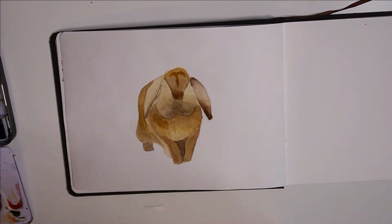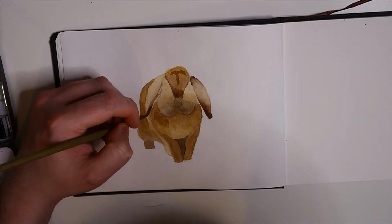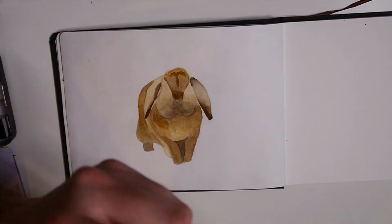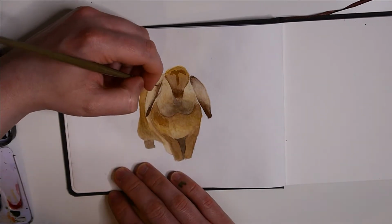I will leave a link up in the cards to my sketchbook as well that I did for the first entry, because we all started off on our own sketchbooks for the first entry and then sent it on.